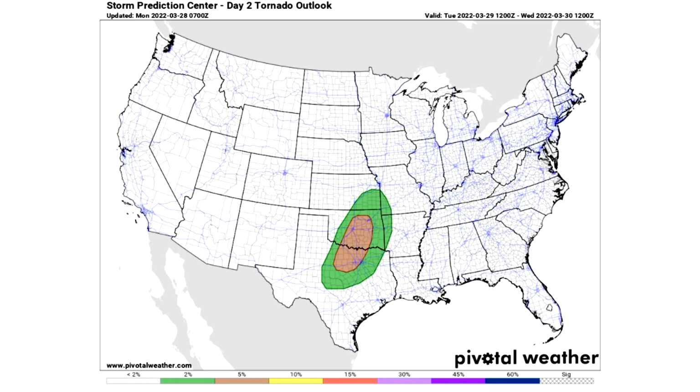And then for tornadoes, we have a 2% chance there within the green and a 5% chance there within the brown. That includes Dallas, Fort Worth, and Oklahoma City there. So we get like the big 3 cities there in the south central United States involved with this one, which is very, very unfortunate, obviously.